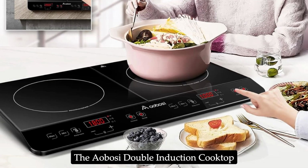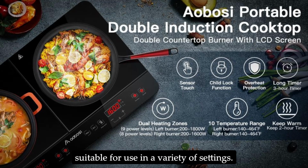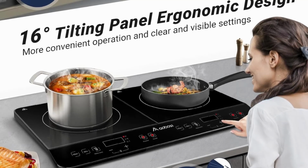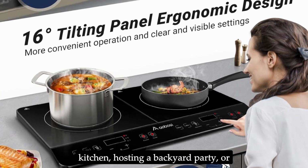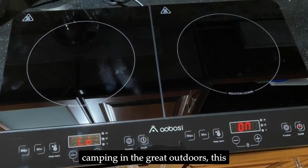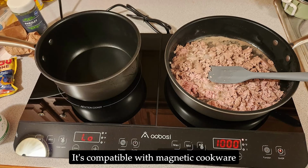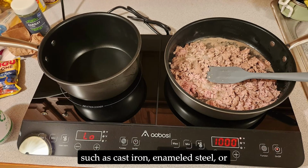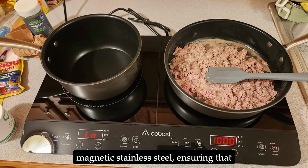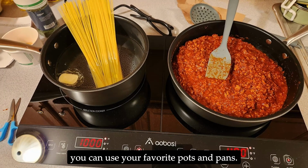The Aobosi Double Induction Cooktop Burner is incredibly versatile and suitable for use in a variety of settings. Whether you're cooking in your kitchen, hosting a backyard party, or camping in the great outdoors, this portable cooktop has you covered. It's compatible with magnetic cookware such as cast iron, enameled steel, or magnetic stainless steel, ensuring that you can use your favorite pots and pans.